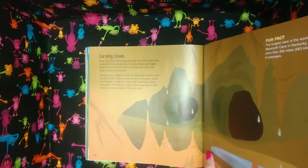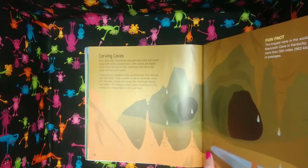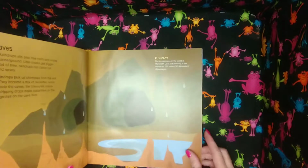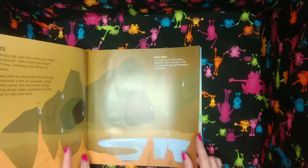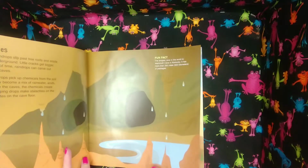Inside the caves, the chemicals create new rocks. The dripping drops make stalactites on the ceiling and stalagmites on the cave floor. Fun fact, the longest cave in the world is Mammoth Cave in Kentucky. It has more than 350 miles of passages.